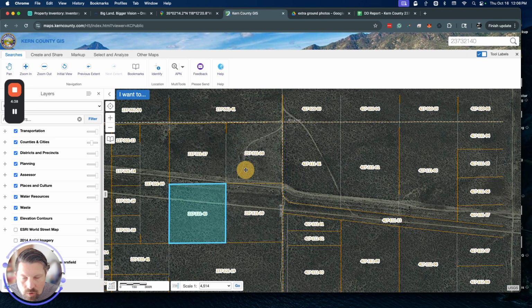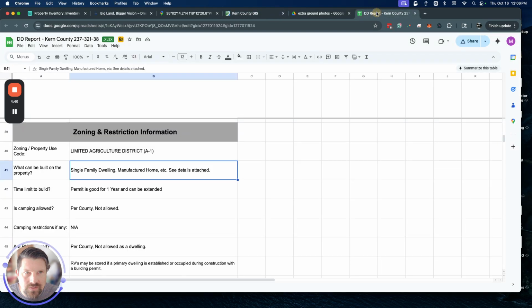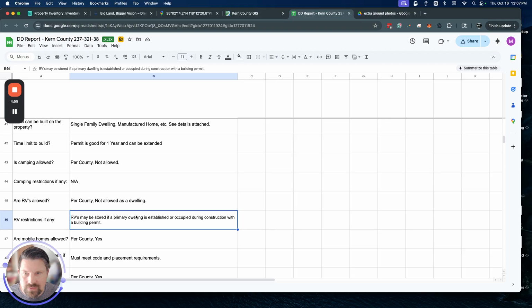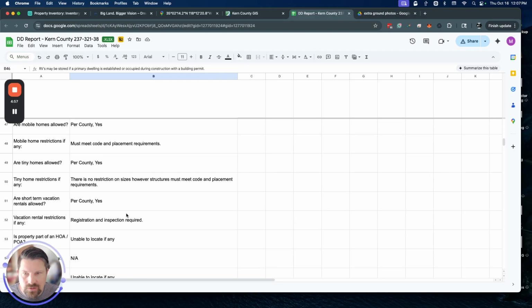It's zone A1, limited agriculture. What's that mean? Well, let's take a look at it. You could do limited agriculture, just like it says. So some types of farming, single family dwellings, manufactured homes. You could do RVs while you're building if you have a permit, things like that. So, you know, there's a lot of things you can do on ag land or A1.